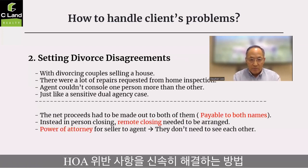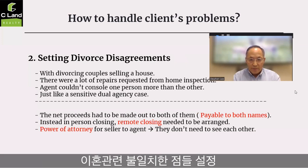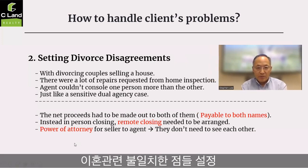Okay, the second situation is setting divorce arrangement disagreements. Well, yes, I had this experience personally before. The couple were in the process of divorcing and they had to sell the house. So usually they don't agree on many different things, but that's why they are divorcing. So even with repairs from the home inspection, there are several repair lists. And this husband and wife are talking about different things. For instance, the husband said, forget about it. And the wife said, no, we have to repair this.